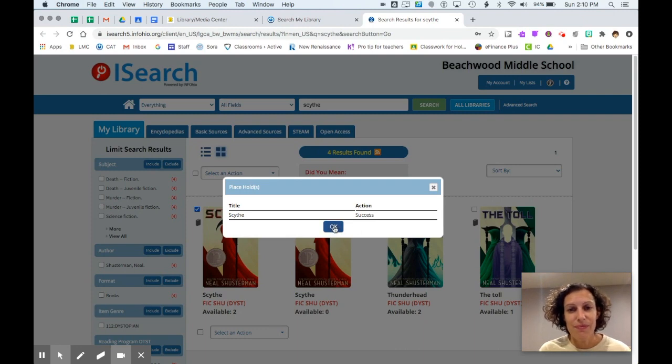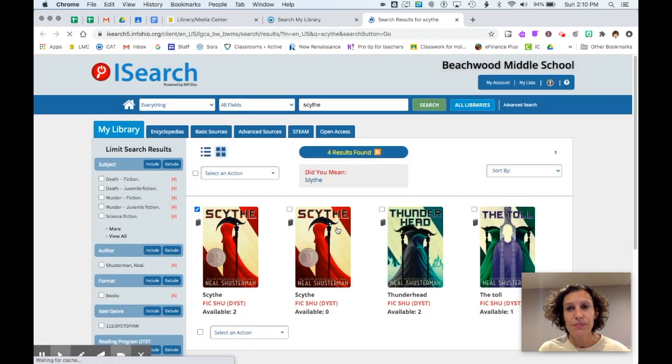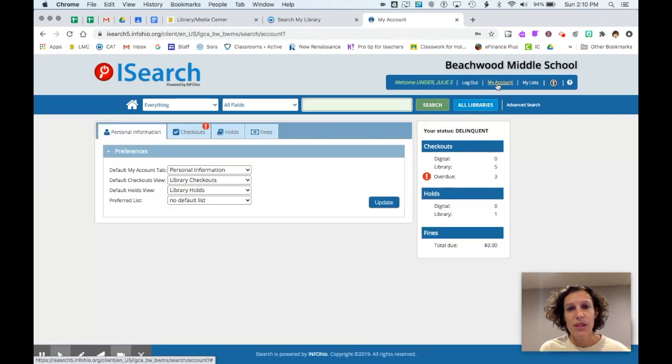That's it. Mrs. Dudley will let you know when your item is ready to be picked up in the library, if you are in school, or if you're a remote learner, when you can pick it up in the front vestibule. To check on your status, you can go in the top right corner to My Account. Here you can see books that you have checked out, as well as your holds.